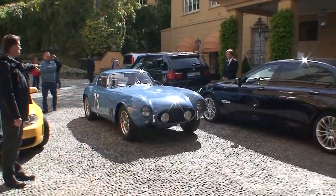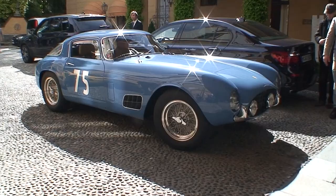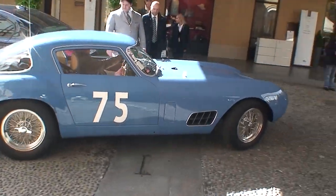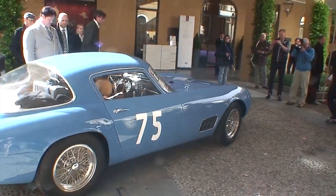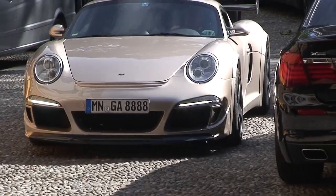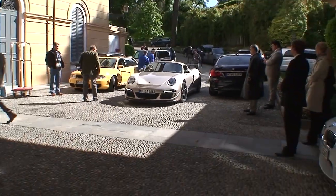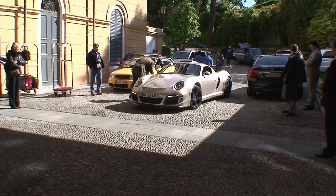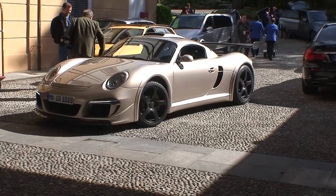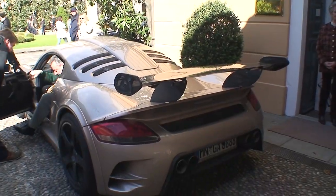Great set. That Ruf Porsche. I don't know the whole story of it, but it has a Porsche underpinning. There's no question about it. But it's obviously under their name. So very, very unique car.